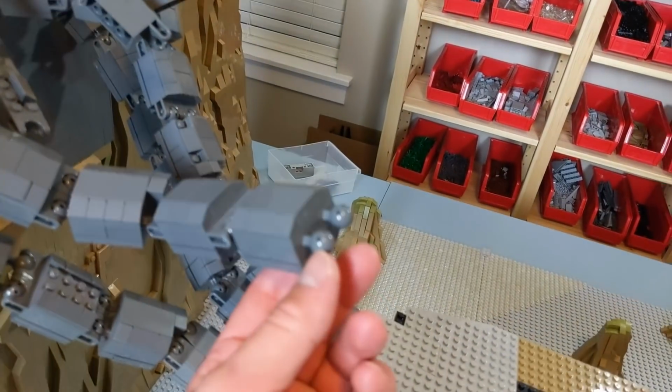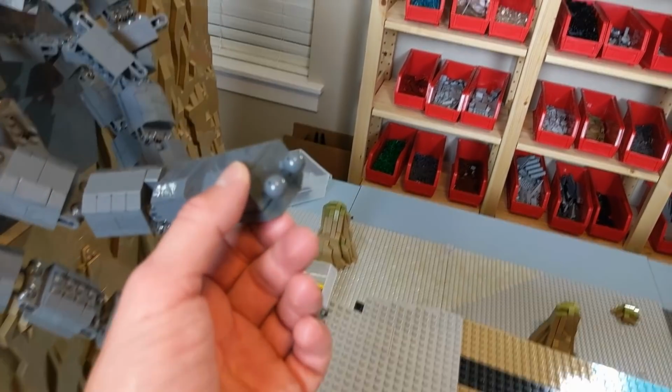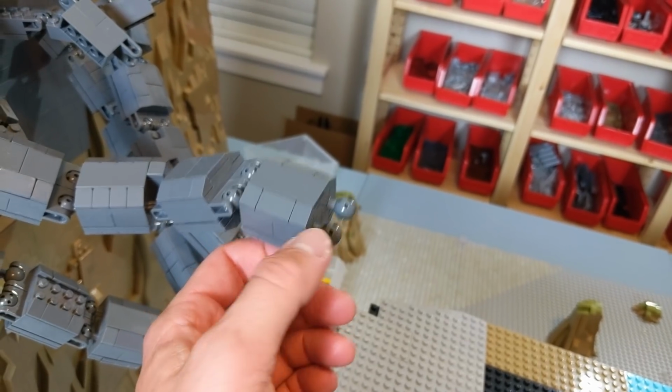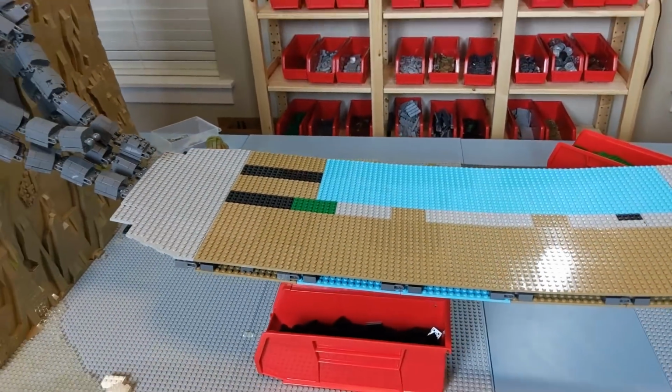Unfortunately, I didn't order enough of these ball joints. I'm so mad at myself. I was trying to not order too many, and I ended up doing more harm than good, because now I have to make yet another order for those so I can finish those off. But we're still making some progress nonetheless.